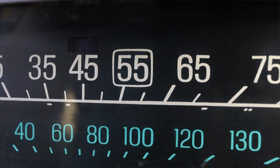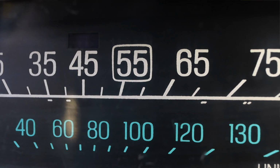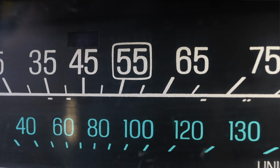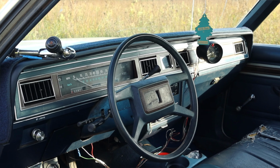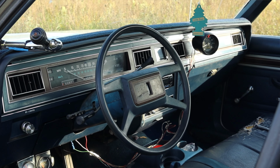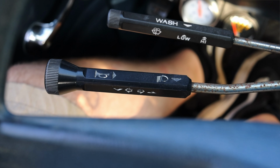And this is pretty typical of 80s cars. So if you're ever quizzed on gauge clusters and you see that 55 is for some reason highlighted or an arrow is pointing to it or there's a box around it, it's probably an 80s car. On the steering wheel, I don't have any buttons or anything, not even a horn. The horn is actually on the headlight stalk off to the left.